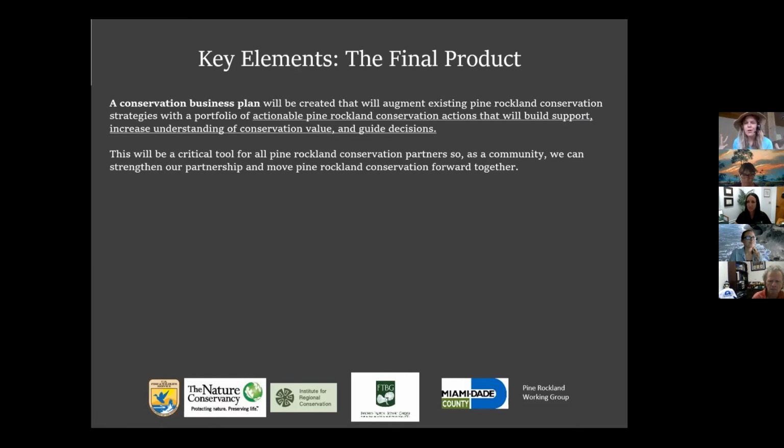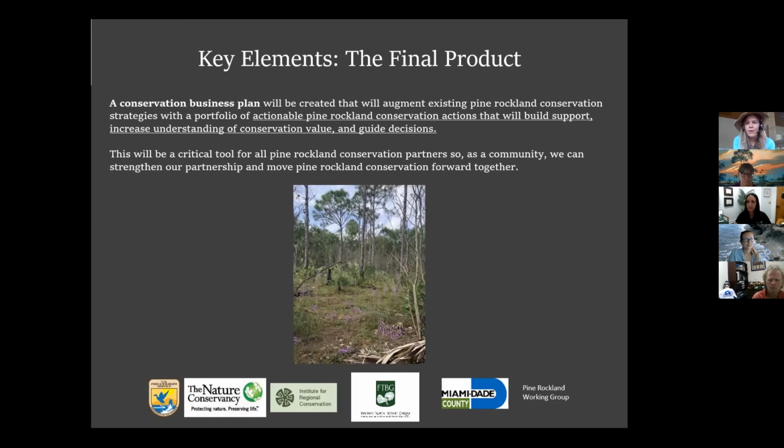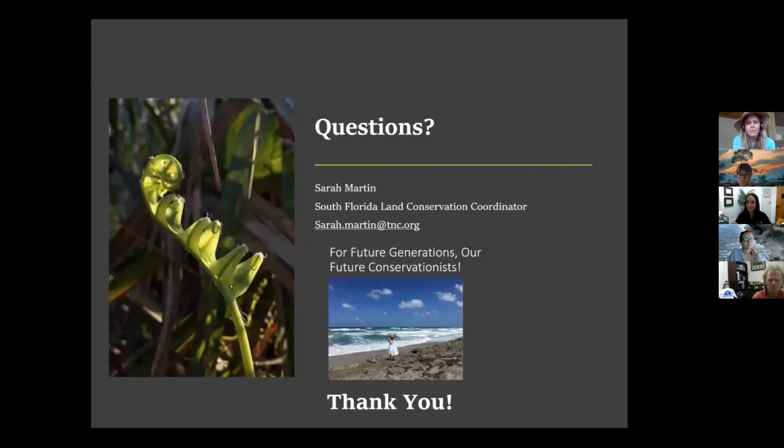Maybe there's a really great way to expand it. In Miami-Dade County, in particular, for Pine Rocklands in both Miami-Dade and Monroe counties, it's about expanding our footprint. So we want to expand the footprint of the Pine Rocklands that we have today to be more in the future. I don't know why that picture came later.